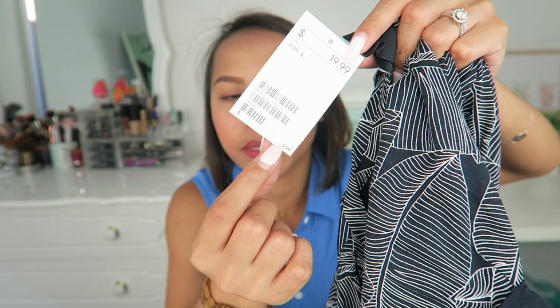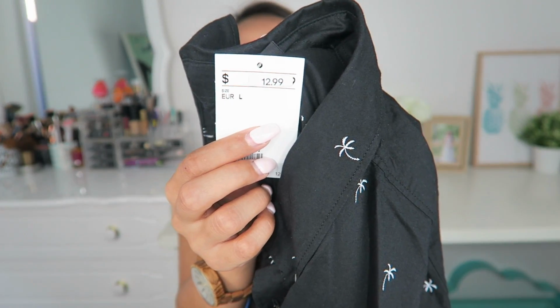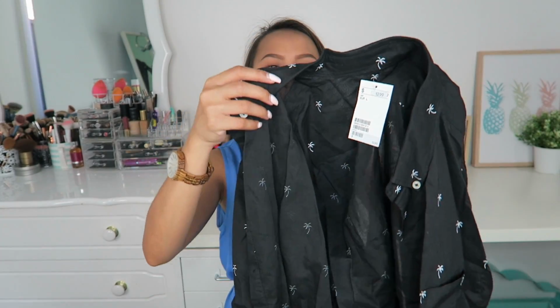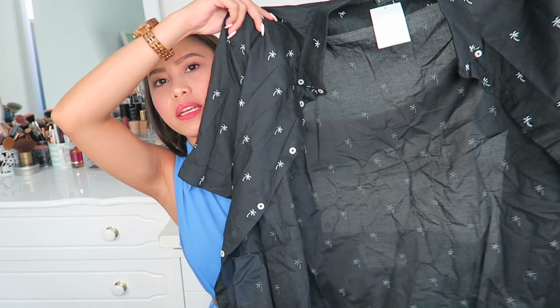Hindi ko alam kung makikita niyo yan. Basta nandyan. Oh, this was on sale as well. Hindi ko alam kung magkano talaga siya originally kasi tinabunan siya. Like, we got this for $12.99 na lang. And ang ganda nito. Ano siya? Polo shirt ba yung tawag dito? Manipis lang siya. As you guys can see, it's a bit see-through. Pero kapag nasuot na siya ni Dan, hindi na siya see-through. Tingnan. Ang ganda ng print nito. It has palm trees. Maganda siya sa summer. Tapos gusto mo mag-dinner, tapos gusto mo mag-polo shirt. Ayaw mo naman na sobrang kapal ng polo shirt mo kasi nga sobrang init. So, this is perfect.